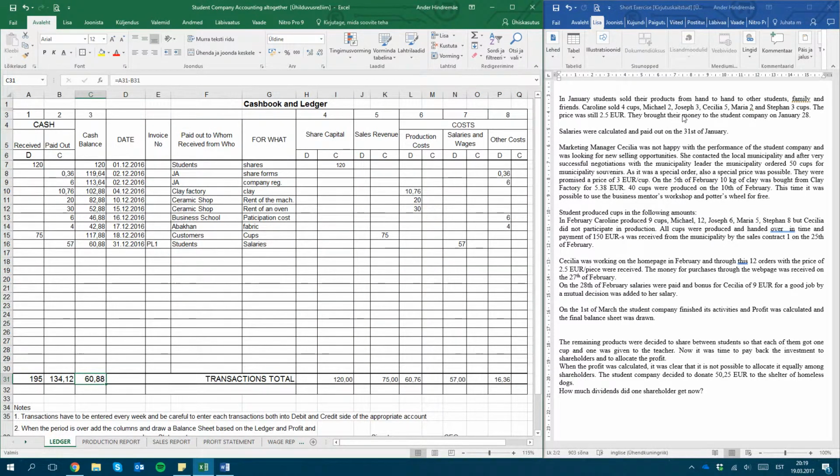So let's put this into the ledger. And as it says here, they put the money into the company on January 28th. So this is income, and it was received: €47.50. The new balance is €108.38 on the 28th of January. No invoice number right now. It was from customers, yeah? Well, we can say it was brought in by the students for sales revenue. And it goes to the sales revenue account over here to the credit side, because before we debited it in the cash account. So 47.5.